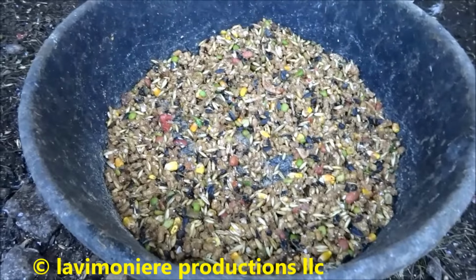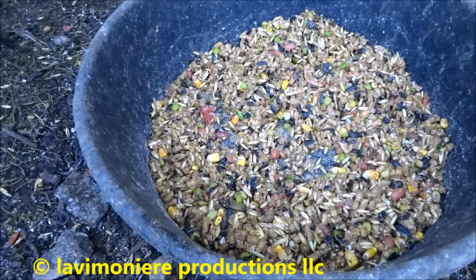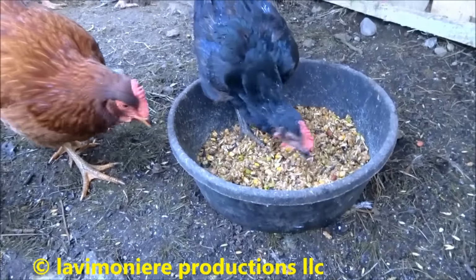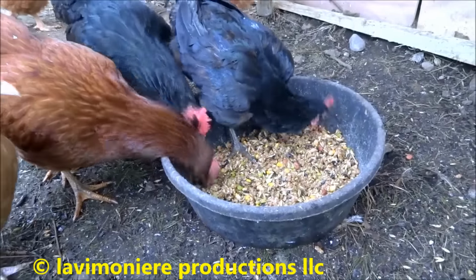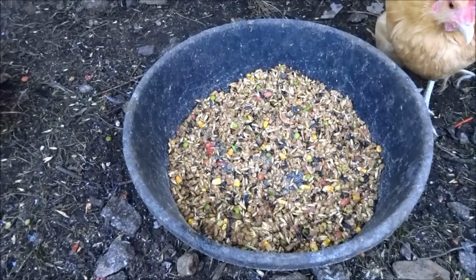I give them some stuff from in the house and all kinds of corn, oats, sunflower seeds, whole corn, and stuff from in the house, vegetables and beans and whatnot.